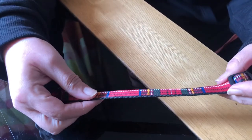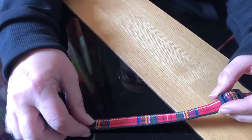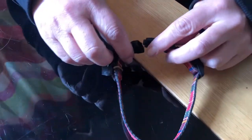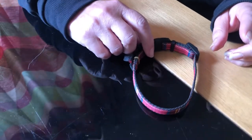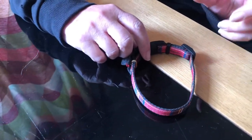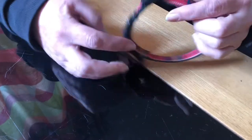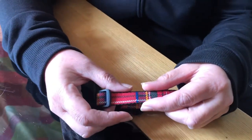As you can see, it's a very small collar, but he's actually moved up to a bigger size collar, which is the same as this, but obviously just wider. And now what I've actually done, I went to a dog trainer once the restrictions got lifted. She recommended that he needed a wider collar. His collar at the moment is probably about that wide.